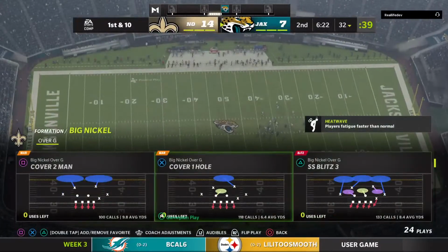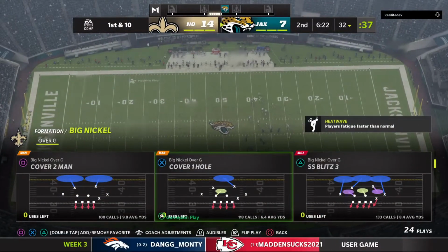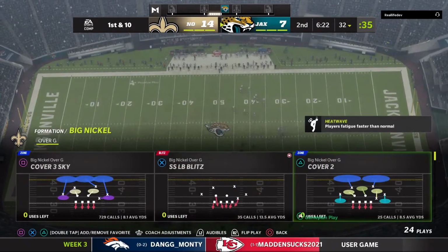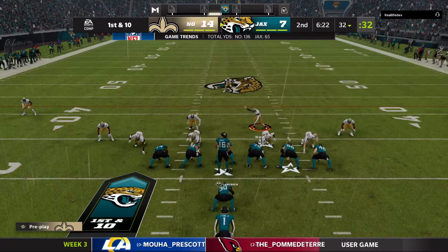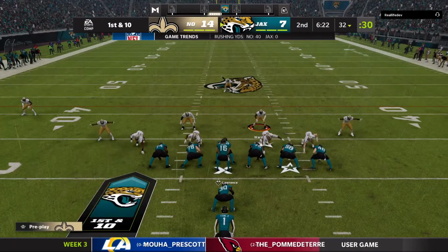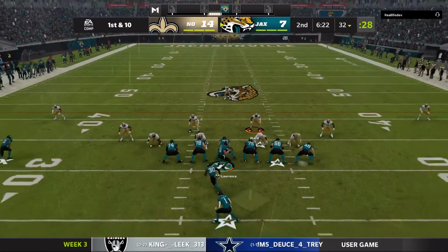And they're going to start this drive in pretty good shape as they get it up past the 30, at their own 32-yard line. Jaguars come to the line to start their next drive. And last time wasn't pretty. 1 play and an interception. We'll see if they can do better.